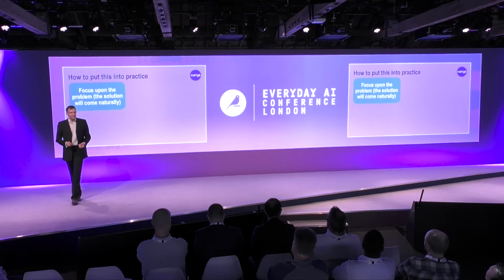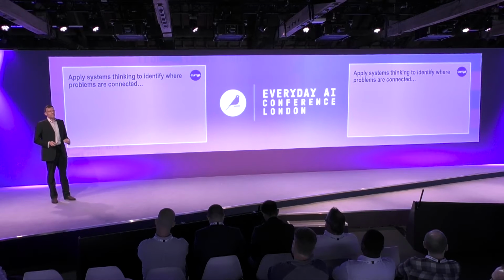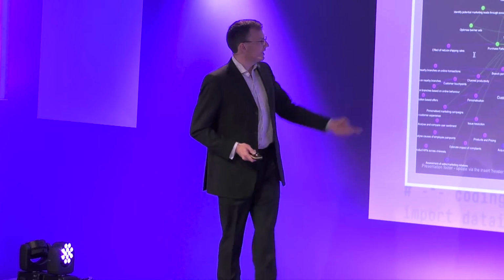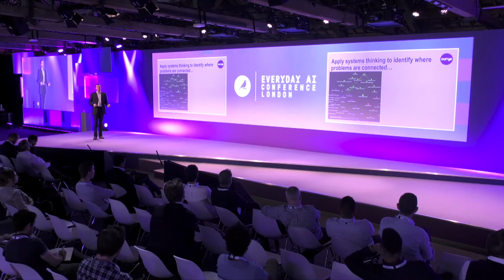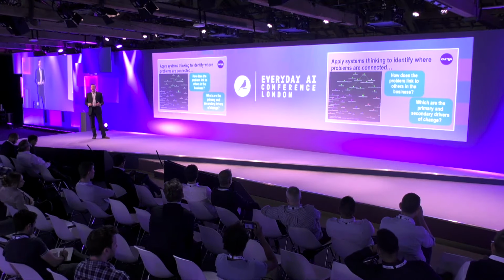So how do we put this into practice? The first thing we try and do is focus upon the problem. Because all too often we start to go, well, I've got a solution. But we never really think, what is that a solution for? And when we're focusing upon the problem, we're applying systems thinking to understand where the parts of the business are connected. In any simple problem, if we're looking at our customer segmentation, it's related to churn, to experience, to life cycle. All of these parts are connected, and we want to talk to the business as a coherent whole, understanding the linkages, what drives what, how that problem links into others in the business, and what are those primary and secondary drivers of change.